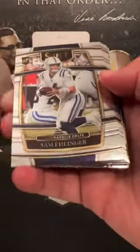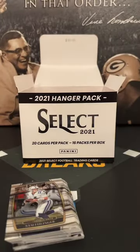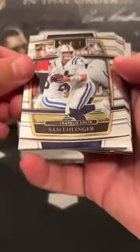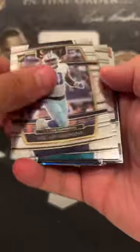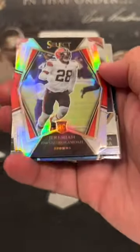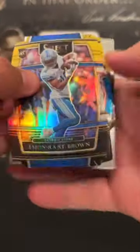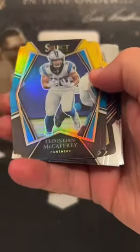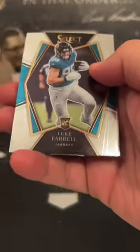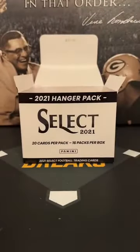All right, we got a Troy Polamalu. Hold on a sec. All right. Sam Ellinger, Elijah Moore, Devontae Adams, Michael Carter, Miles Sanders, base Parsons, base Trevor. He's on the board. JOK with the silver. Tua, Ian Book. We got Amon Ra's on the board with the die cut. DK, McCaffrey, Gary Brightwell. Luke Farrell, Tony, Chuba, Henry, Scary Terry.